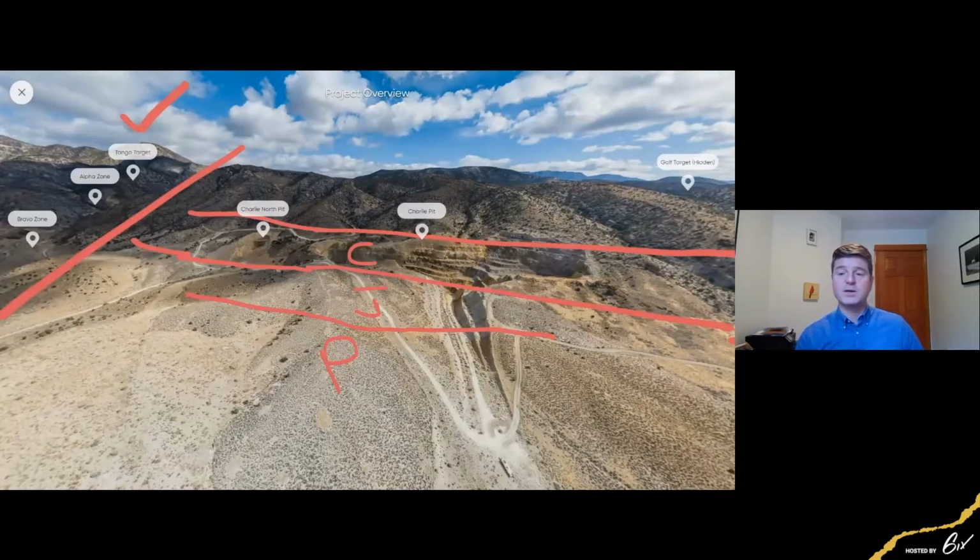And that is one of our key exploration targets here along the mine trend, but also at Gulf that we see off to the east, and also up at the Bravo, Alpha, and Tango zones, where the mineralization is definitively hosted within that Pilot Shale.